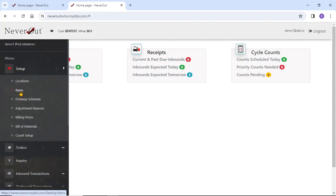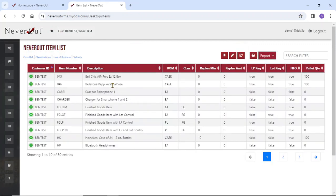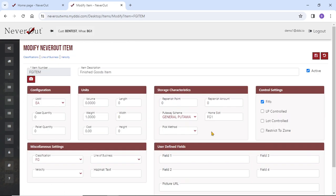In the item file, we'll see here that on an item-by-item basis, you can set things like, do I want to obey FIFO? I can set different putaway schemes. I can set replenishment points and replenishment-to points that feed reports in the system. I can collect lot numbers. There are many different things you can do, a very flexible system that supports a wide variety of goods.